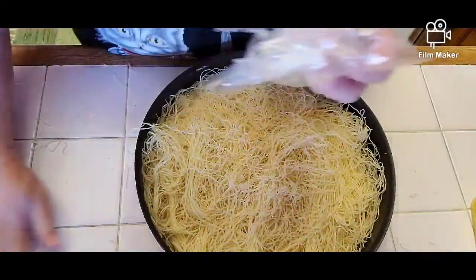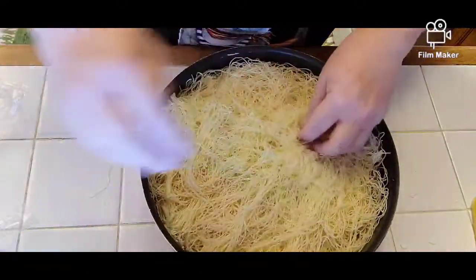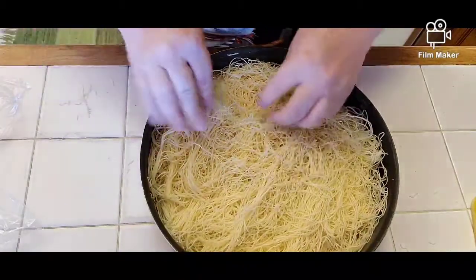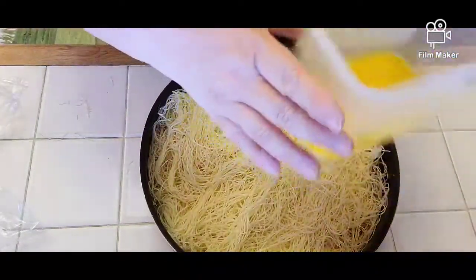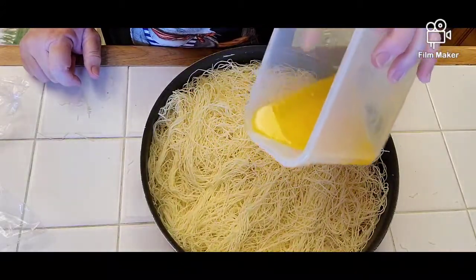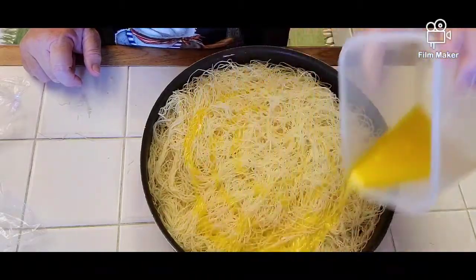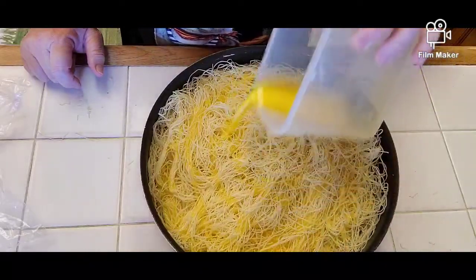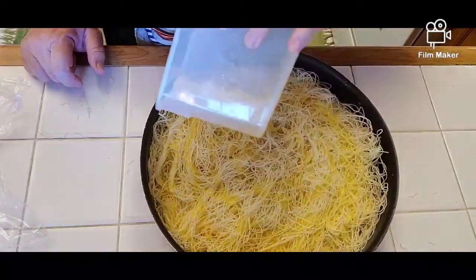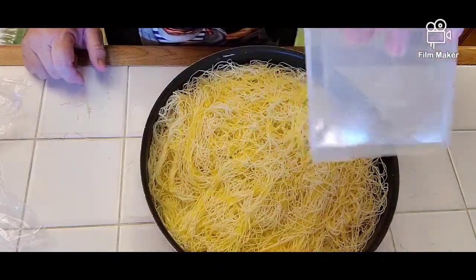Again, this is Konafa. It's a Middle Eastern dessert, and it also is a Greek dessert, a Persian dessert from that region. And now with the rest of the melted butter, I'm gonna make sure I kind of go all around, make sure all the surfaces are covered. And I'm gonna cover it with foil or plastic, put it in the fridge till tomorrow and cook it off.